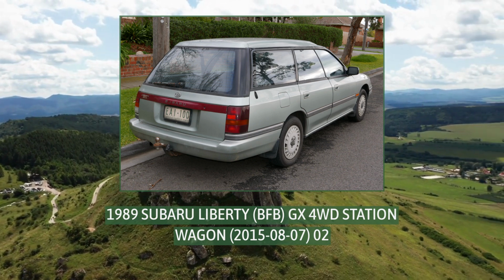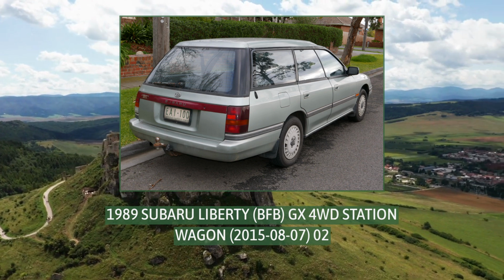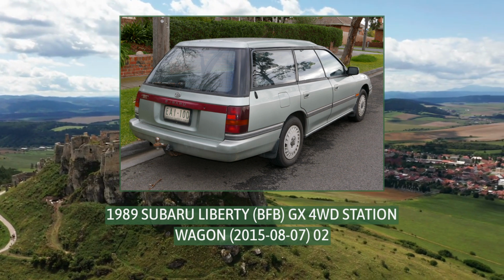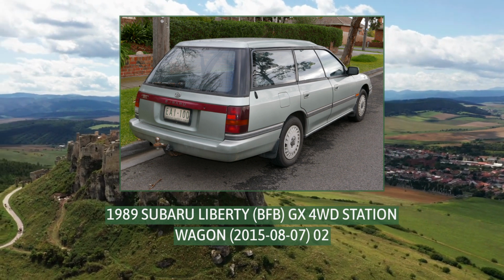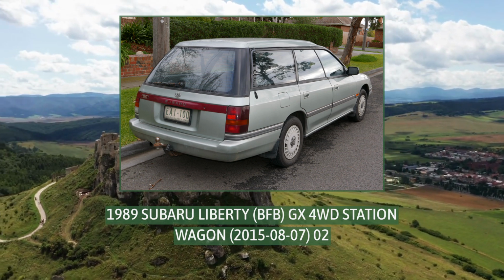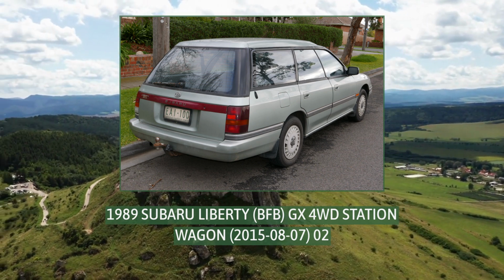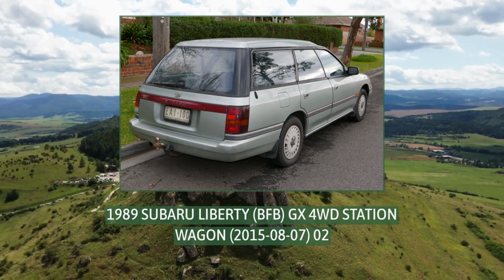The Legacy began with a 4-door sedan or 5-door wagon body styles with FWD and an optional full-time AWD package, and was introduced in the United States, UK, Germany, the Benelux region of Northern Europe, Argentina, Chile, Japan, and Australia, where it was called Liberty because the name Legacy conflicted with Legacy in Australia and New Zealand.